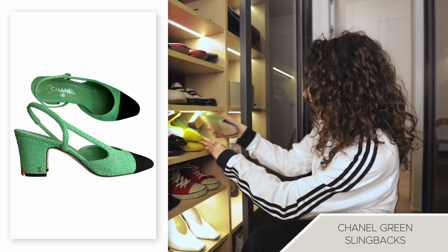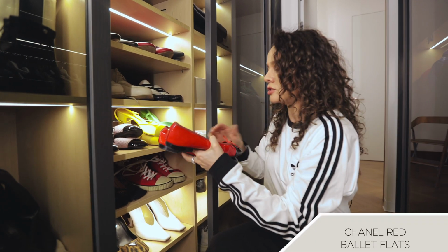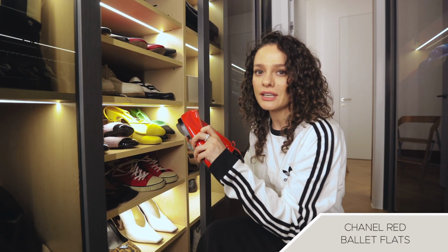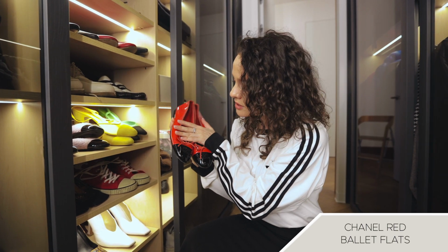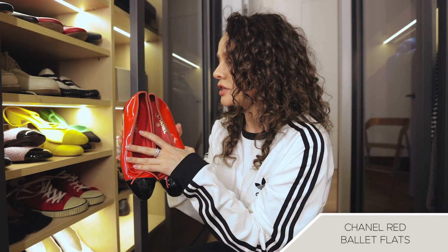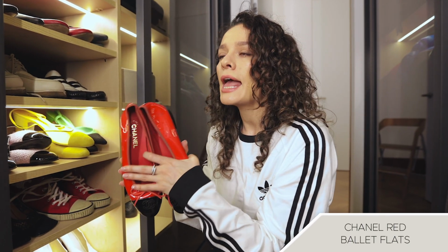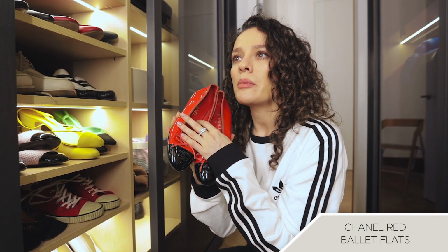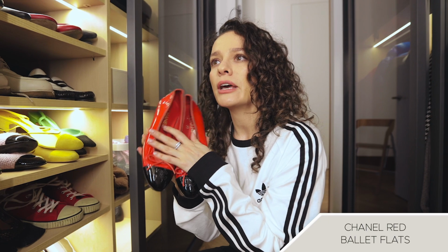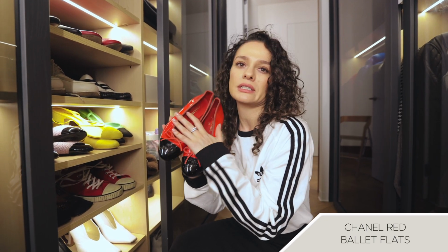So this is it. These beautiful ballet flats by Chanel as well. As I've told you previously, I have a lot of Chanel shoes. I love them so much. These are really comfy for me personally. These are Chanel ballet flats in lacquered leather in a red color. What's so cool about them is that my husband and I purchased them in Paris on one of our trips. They're really comfortable, really cool. This is a statement piece.